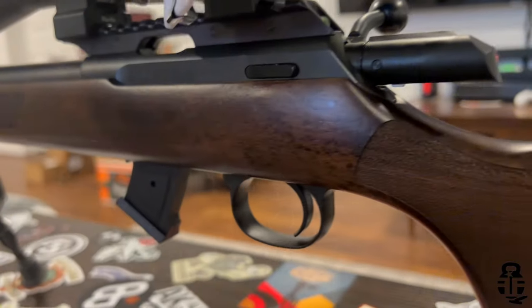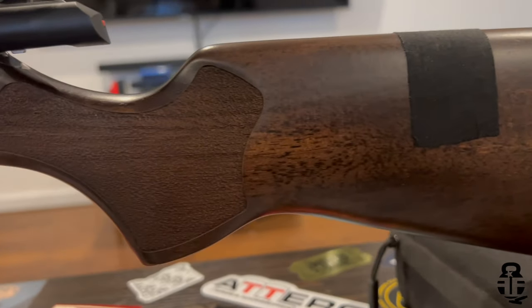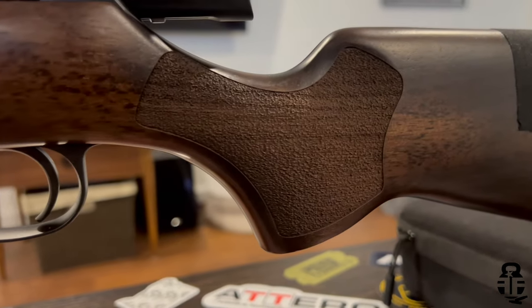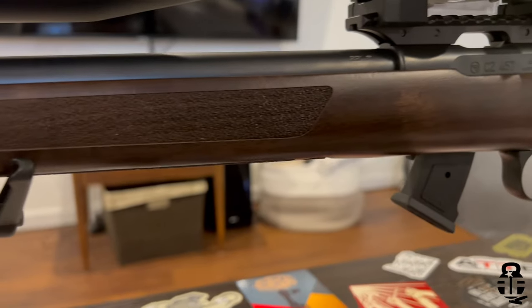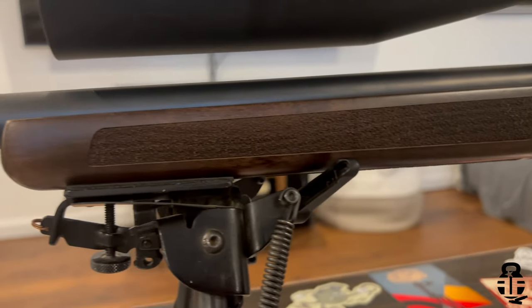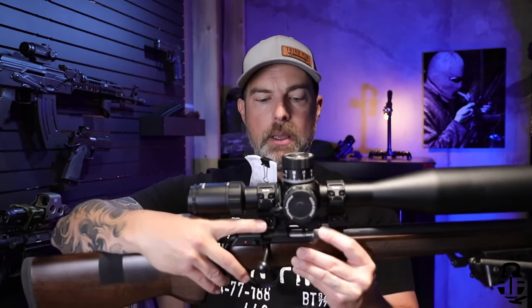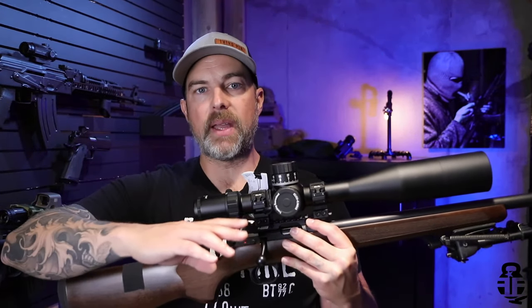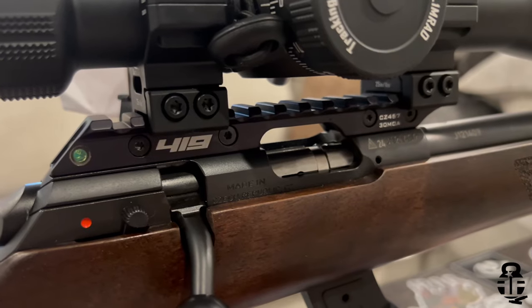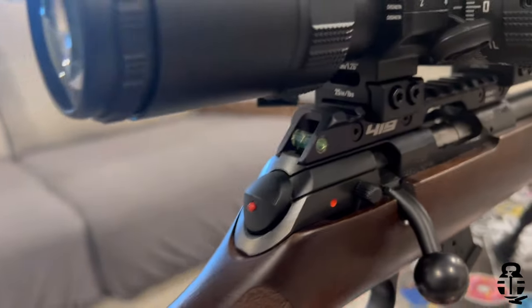The stock is absolutely gorgeous. This is going to be a Turkish walnut, and that's another great thing about the CZ rifle: if I want to get into open class, there are going to be tons of chassis that I can choose from to swap this out should I choose to move up in that division. I have chosen the Area 419 Picatinny section here to mount the optic to, and this is going to have a 30 MOA cant to it, so you're going to have an additional 30 MOA for dialing your turrets.